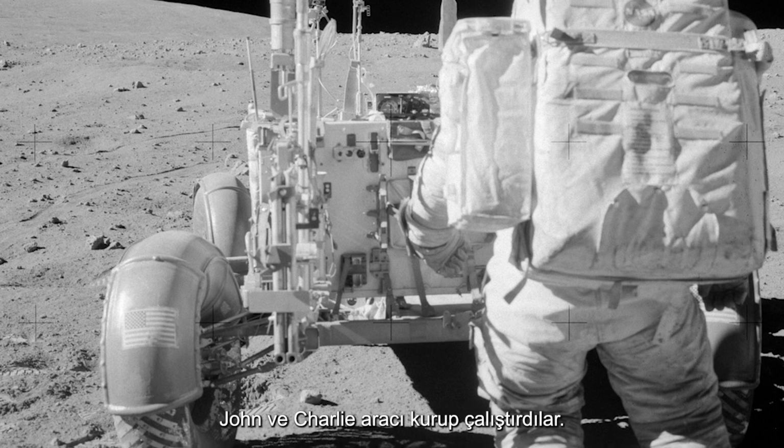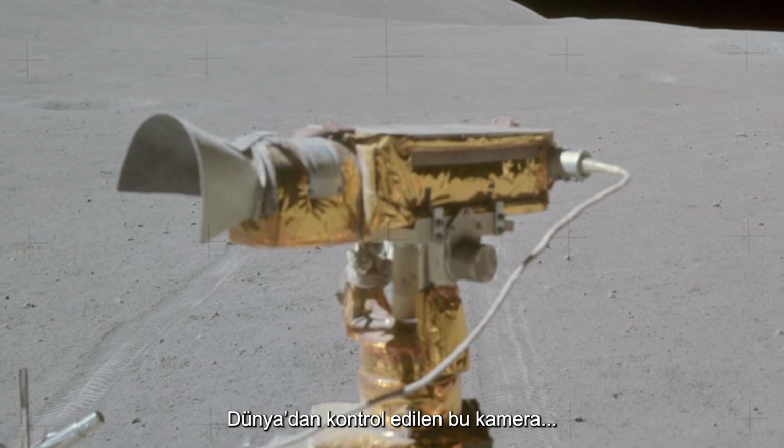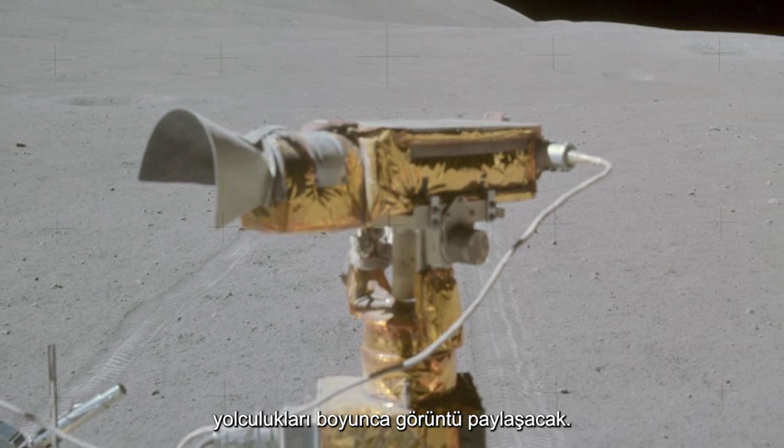John and Charlie set up and operated the rover. The rover is equipped with a camera to share images with Earth. This camera is controlled from Earth.